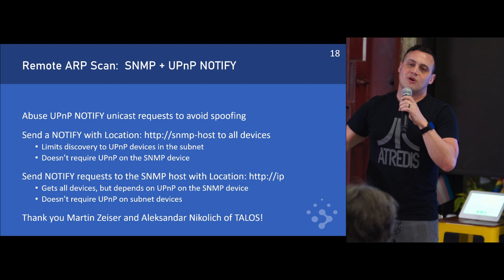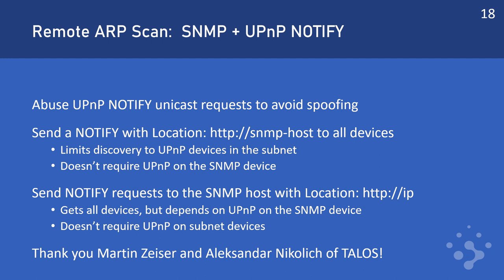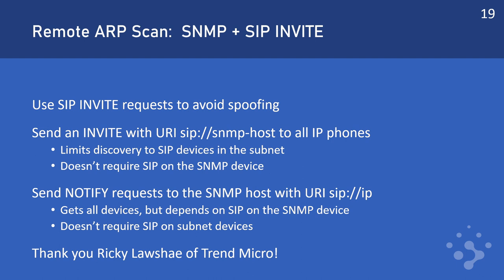So we're trying to find ways to make devices talk to each other in a remote subnet that we can't control directly. This one works pretty well. You need at least one UPnP-enabled device in the remote subnet to do that, though. Another way to do it: Ricky Lawshae of Trend Micro found a way. He said you can use SIP invites, and SIP invites will cause the same thing.